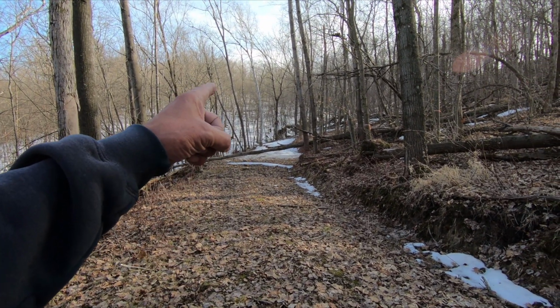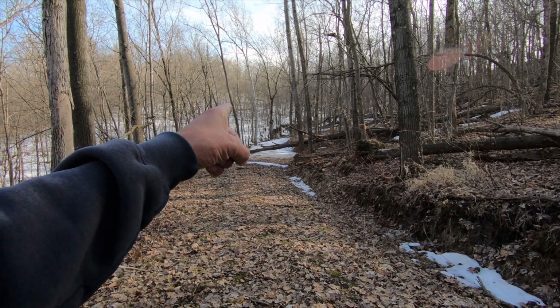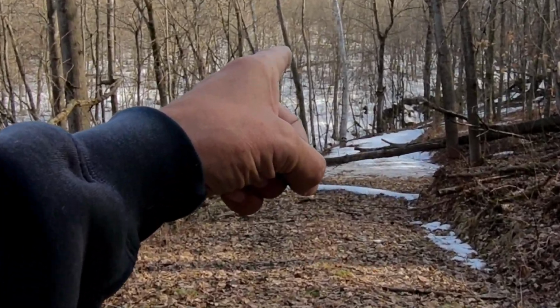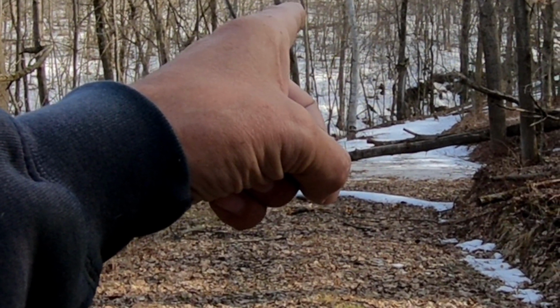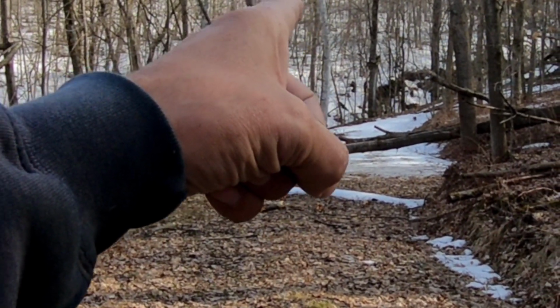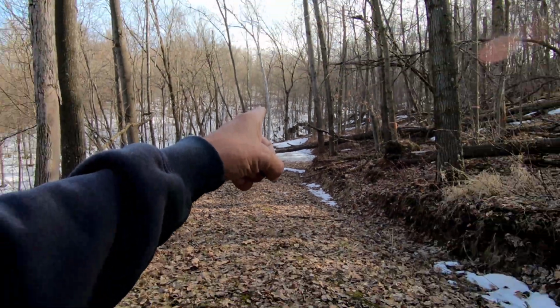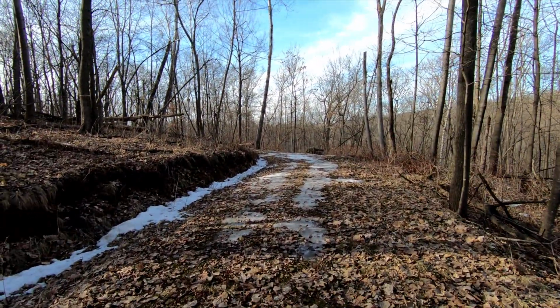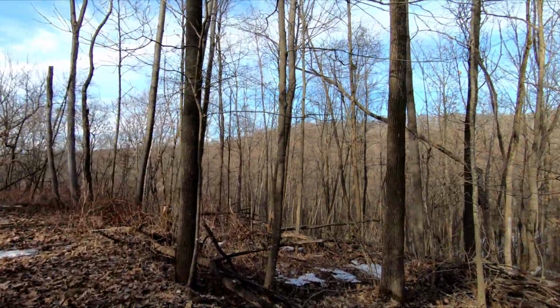I'm trying to keep an eye on that damn cat and there she is. I don't know if you can even see her. Now she's on the snow, you should be able to see her. She'll be able to catch up real easy on this. She's trying not to get her feet wet.